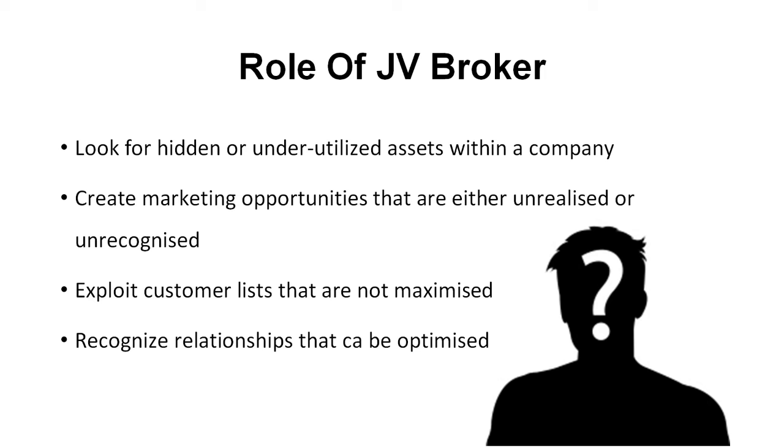The three wins are a win for the client, a win for the joint venture partner, and a win for the customers as well. Approaching potential joint venture partners in just the right way is vital to the outcome of the joint venture. The joint venture broker's role is to assist the client when trying to convince people who have never heard of the client to enter into a joint venture deal through a well-crafted joint venture proposal. The joint venture broker has already determined what a potential joint venture partner can gain from the deal. Having done their research, they know who needs what resources and how to find others to provide those resources.